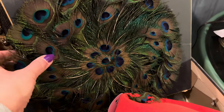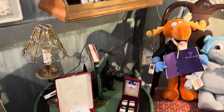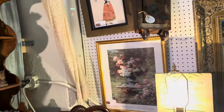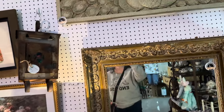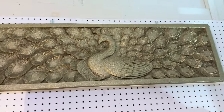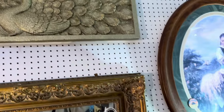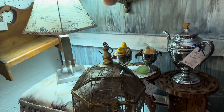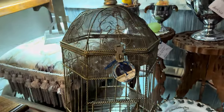Well, I loved this booth. They had a lot of peacock feathers and peacock things, and I collect peacock anything. So I actually considered buying a few things out of this booth. I actually wanted to get that fan, and then there was a picture that was actually not vintage, and I think I'll show it here. Oh, that one. I wanted to get that. I came so close to that. And then there was another one, which I think I'll show in a second. I wanted to get that other one too.